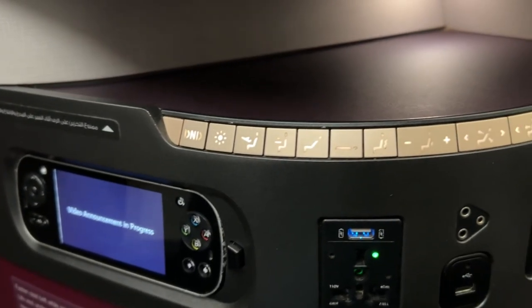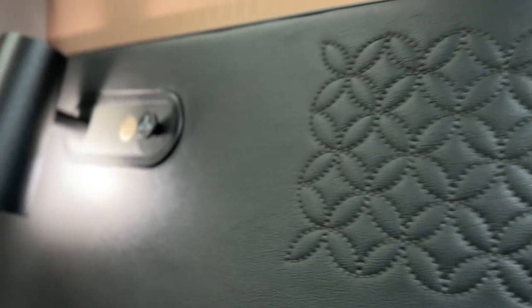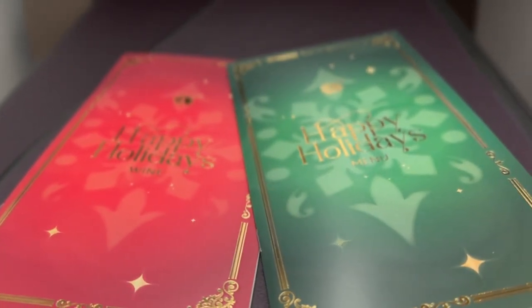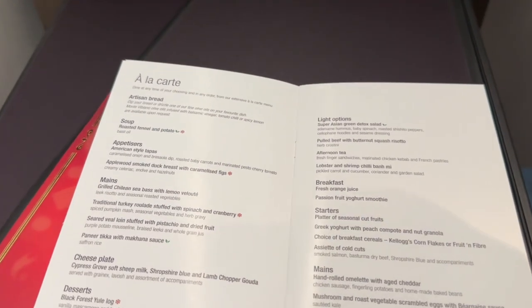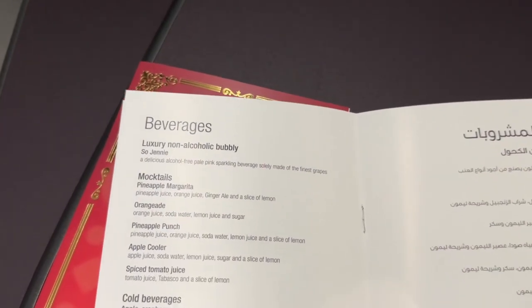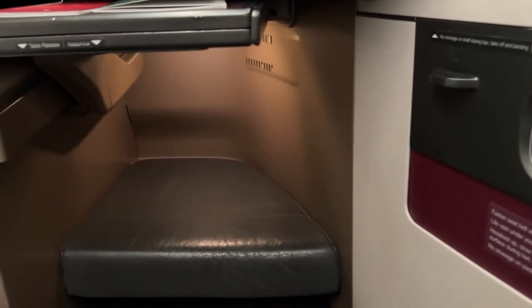Now take a real good look at these seat adjustment positions. Can you see? The coat hook. The light. And wow, the menus, just wow. Pause the video right here, right now, if you want to take a look at what they were serving us. Can you guys just see the unlimited options? I feel like it never ends. Look.